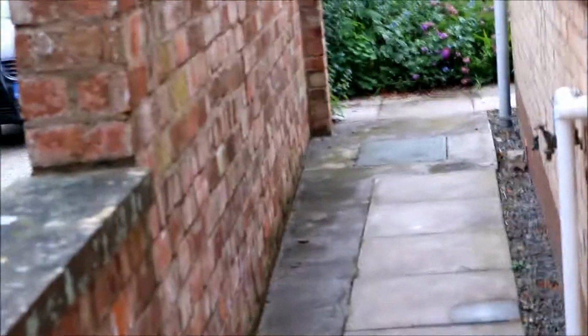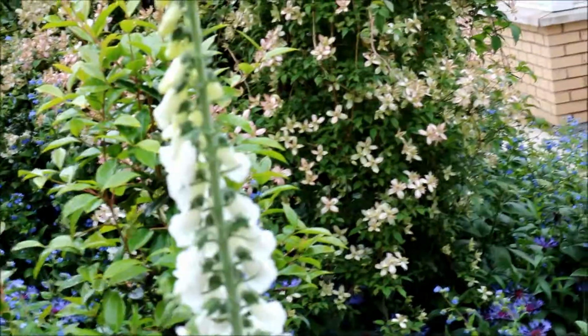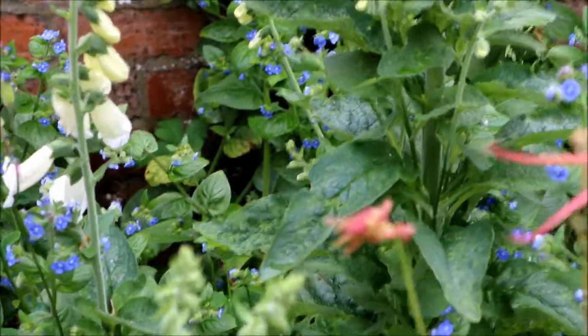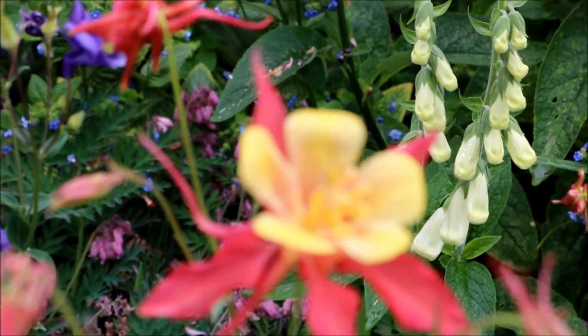But it's getting exciting. Now this is what really got me excited this morning when I came into work. Let's have a look at this. Oh, look at that. That's to die for, that combination, isn't it? We've got the white foxglove, and in the background we've got Clematis montana. I'll just give you a little show of that. And that's great, isn't it? Right, and here we've got some aquilegias. There we go, you can see lovely aquilegias there. It's really nice, isn't it?